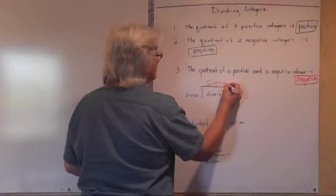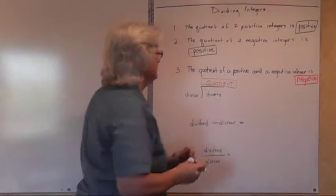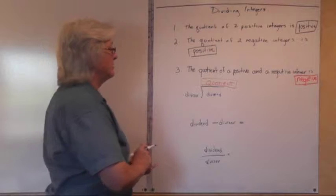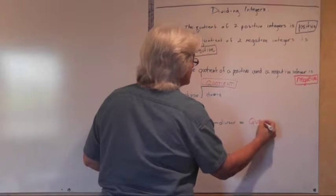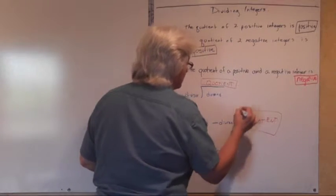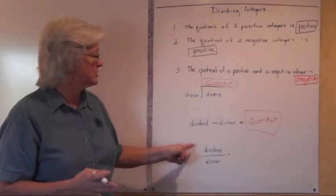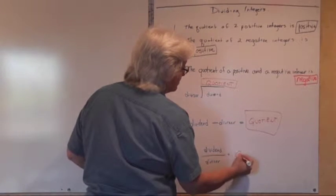and you can indicate division in several different ways. You have the long division, dividend, divisor, and quotient. You have using this division symbol here, dividend divided by divisor gives us the quotient. We can put it in the form of a rational number where it looks like a fraction. Dividend divided by divisor is equal to quotient.